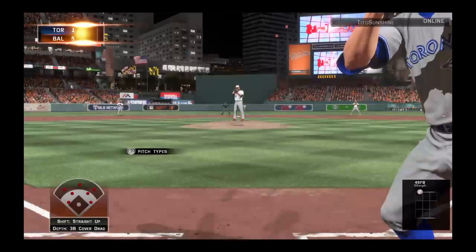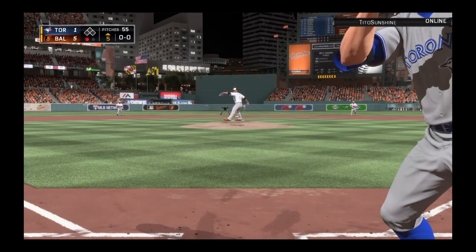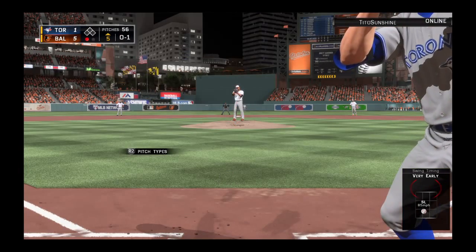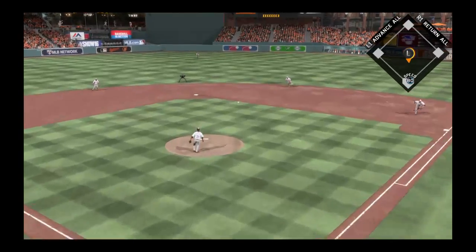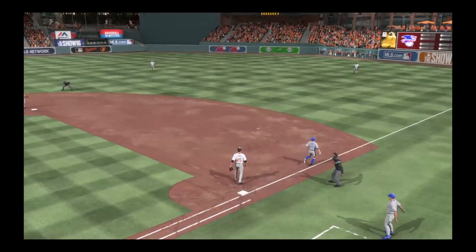Brett Gardner. Here comes the first pitch. Swing and a miss, and he's behind 0-1. It's a 5-1 game here in inning number 5. Swung on and chopped up the middle. Throw on to first, 2 gone.